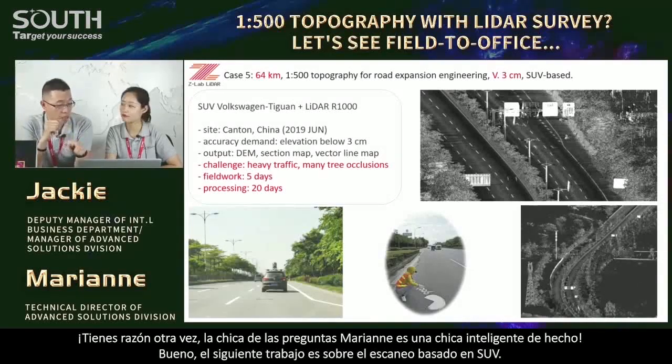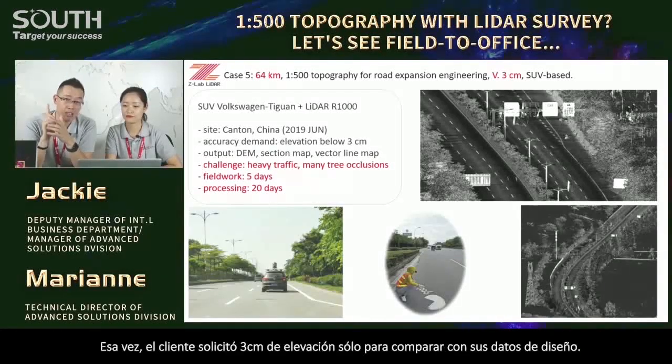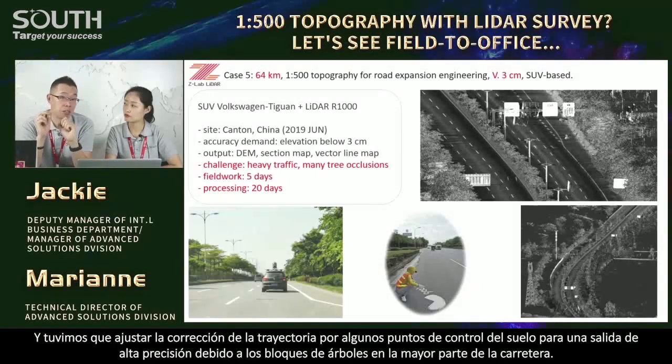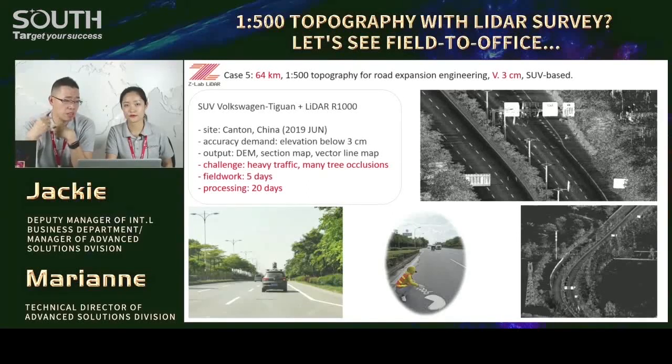And then the next job is about your SUV-based automobile laser scanning. That time the client requested 3 centimeter in elevation, just to compare with their as-built survey data. And then we had to adjust the trajectory correction by some ground control points for high accuracy output. See the picture in the middle? Yeah, it's GCP. We need them for correcting the trajectory. Why? See the photo, and also the point cloud. We encounter plenty of tree blocks in most part of the road. So GPS signals were not good, and then the trajectory was affected. We need the GCP and then correct it for much higher accuracy. Yeah, that's it.